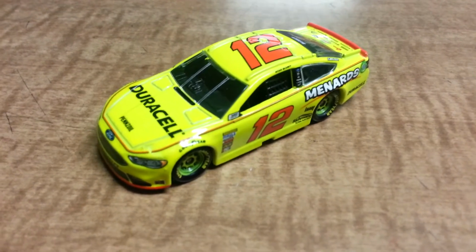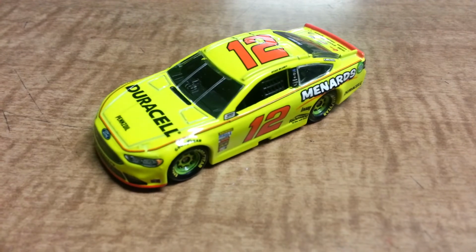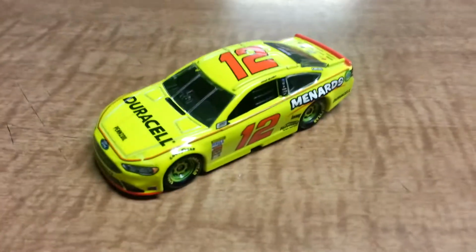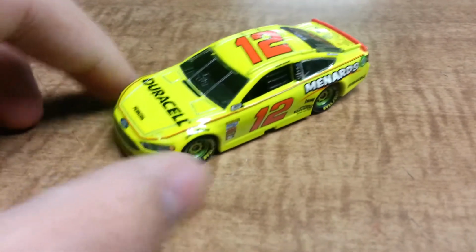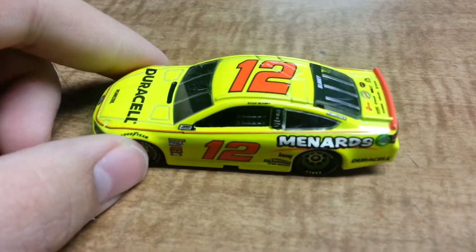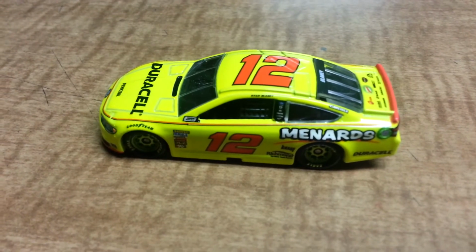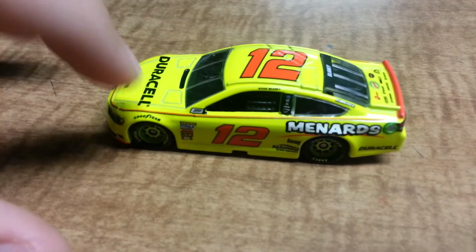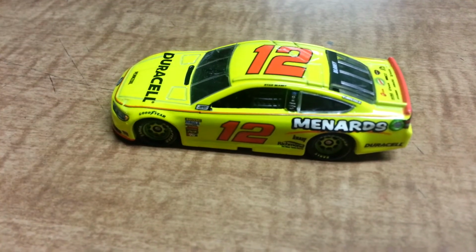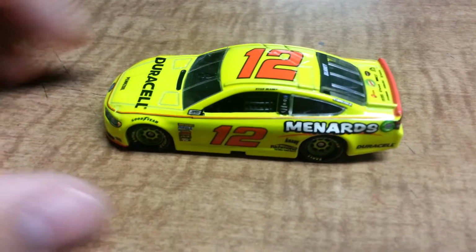And here we have second generation driver Ryan Blaney in the number 12 Duracell Menards car. This is an interesting paint scheme. I have never seen this in NASCAR before, a kind of neon green-ish color. Penske Racing does have this similar paint scheme in the IndyCar series, but never in NASCAR has Penske Racing ran this.